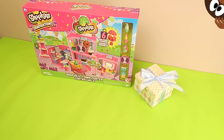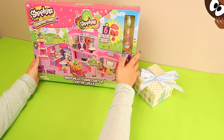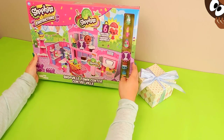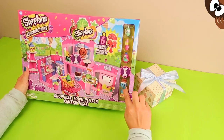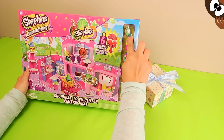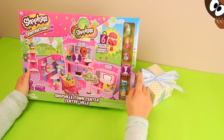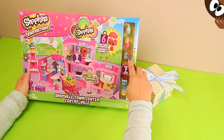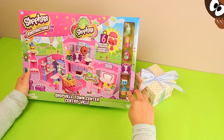Today we have something really exciting! Look, we have Shopkins Constructions! Once you shop, you can't stop! That's awesome! And in here we have, I think, 1, 2, 3, 4, 5 figurines and a mystery figure. Look, we've got Lala Lotion, Lippy Lips, Wendy Washer, Cheeky Chocolate, and what is that, Breadhead?